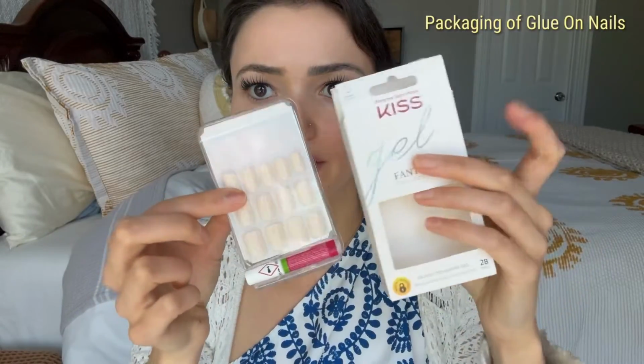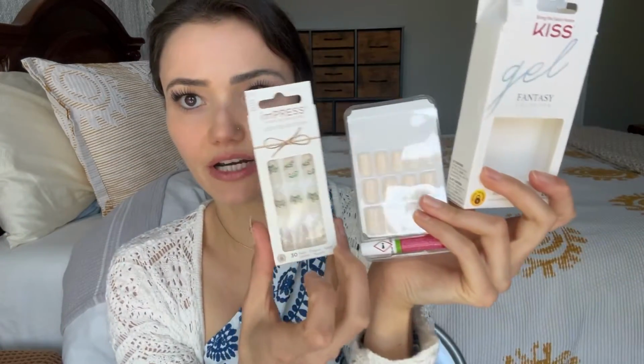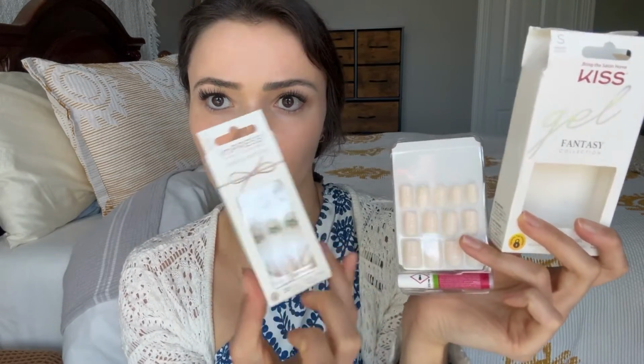So now the glue-on nails come like this. They're usually in a bigger box than the imPRESS nails. The imPRESS nails are usually in a more narrow box. That's because they don't have to accommodate for the size of the glue and the glue being in the box as well. As you can see, because of this glue that's in here, the box has to be a little bit larger for the glue-on type nail.